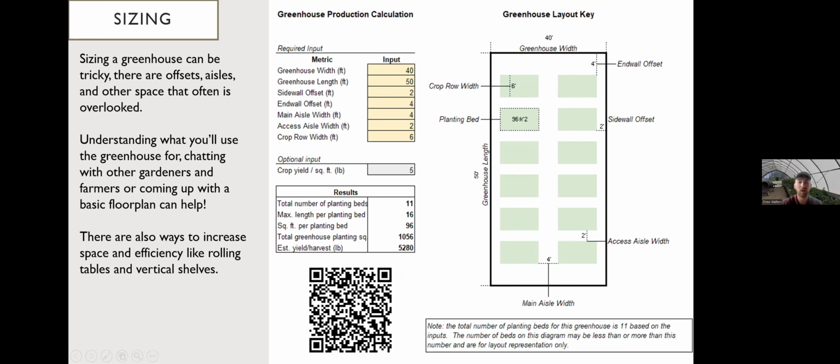We have a tool that can help with determining this. This is a greenhouse layout tool where you can plug in different widths and lengths of the greenhouse. You can incorporate those different non-production areas. Then you can also include a crop yield estimate, so you can get a good idea of what your output is going to be from the greenhouse that you're looking at. Again, you can click on this QR code. The QR code will download an Excel workbook, which you can use to plug in these different numbers.